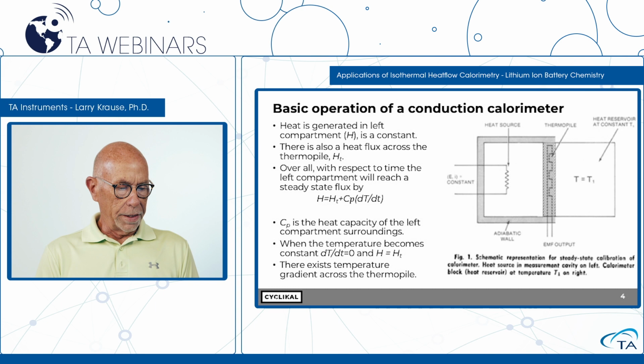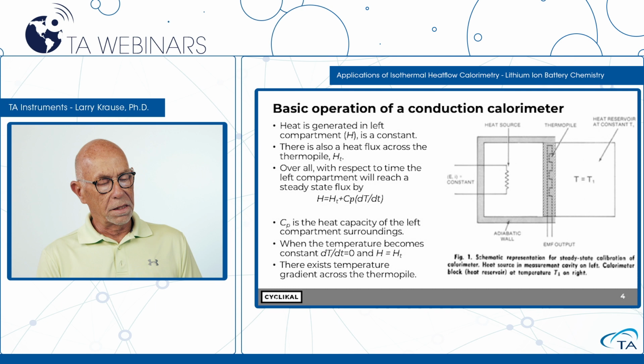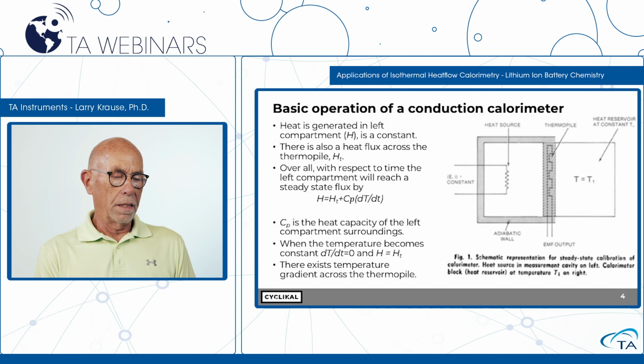Okay, so on the right here, you see a little cartoon of a conduction calorimeter. The left compartment here is the measuring compartment, so your battery would sit in this compartment. But for these purposes, it's just represented as a resistor. And we're going to apply a constant current to that resistor, measure the voltage drop across that resistor, and by the product of the current times the voltage, we'll get the thermal power applied to the left side of this hypothetical heat flow calorimeter. So the heat is generated in the left.